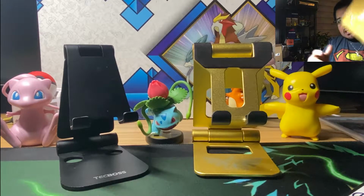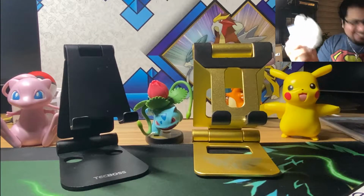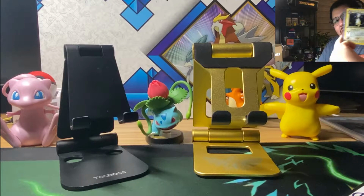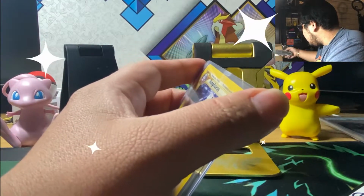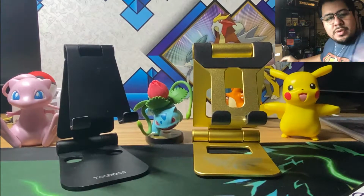Oh yeah, this is the guy. Put in just a plastic bag. And it was an Ampharos first edition. So I was scared it would be damaged. It's my big katana.